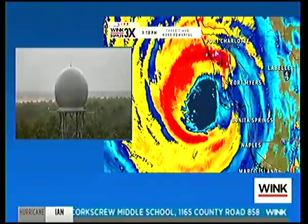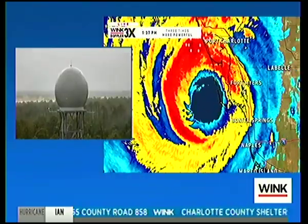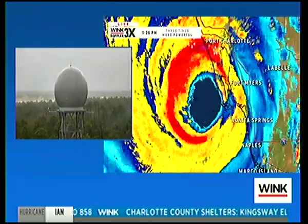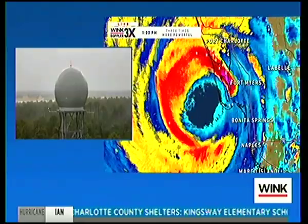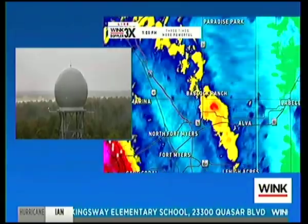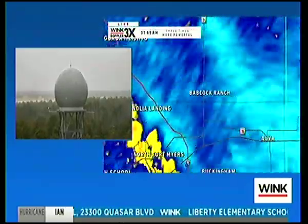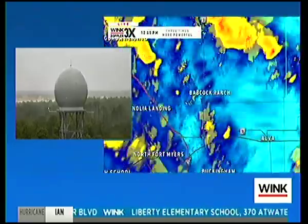There it is, WINK Live Doppler 3X. Dylan, can you zoom into the radar site on radar? Okay, and Babcock Ranch, because it should be very close to the radar site. And with the latest scan, there it is. I would say it's about 5 miles away. It's pretty much right on top of the interstate.